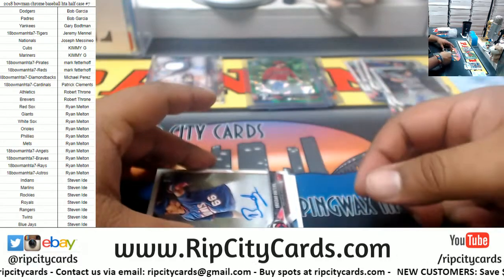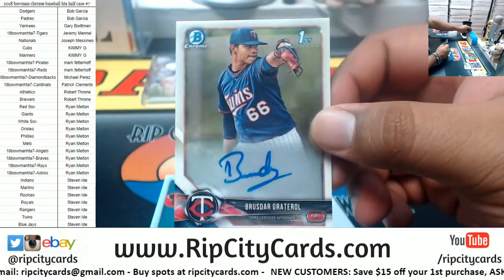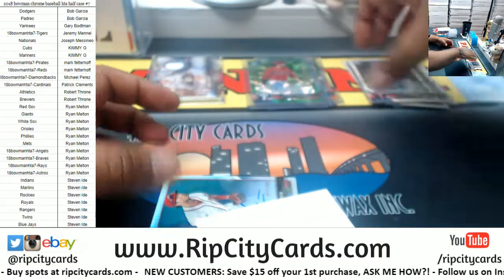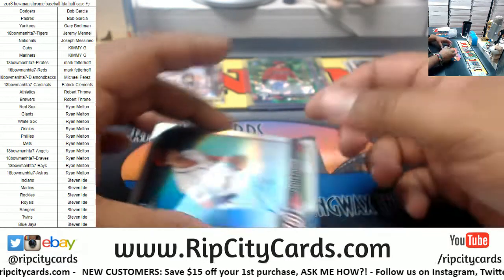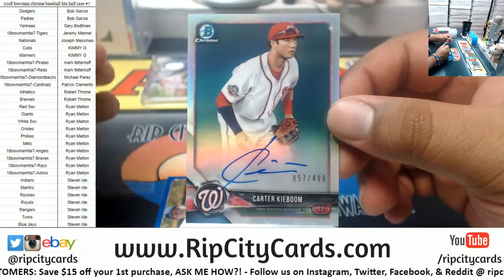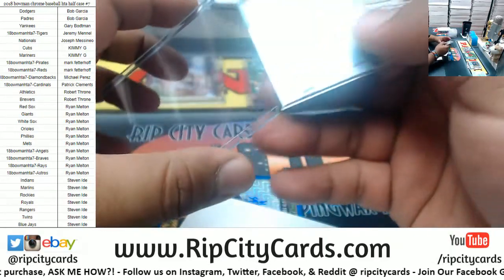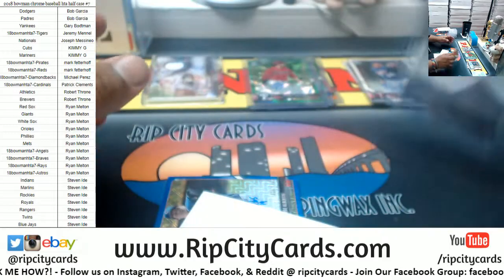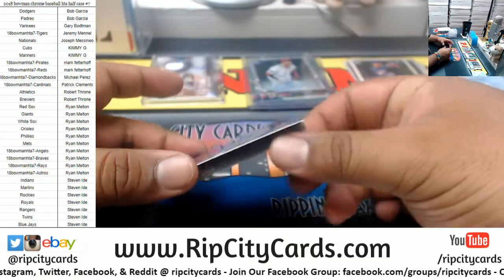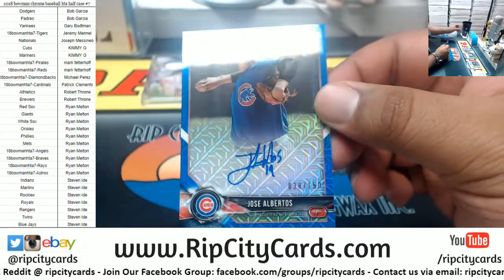Big one. That's what she said. Hey, is that Gatorade guy? Bruzdar Gratero. The Twins autograph. We got a little boom. Carter Kaboom. /499 Nationals autograph. For the Cubs, man, Kimmy putting in work with the Cubs. Jose Alberto's /150, the Cubs auto.